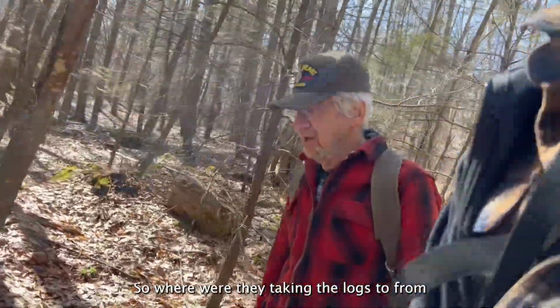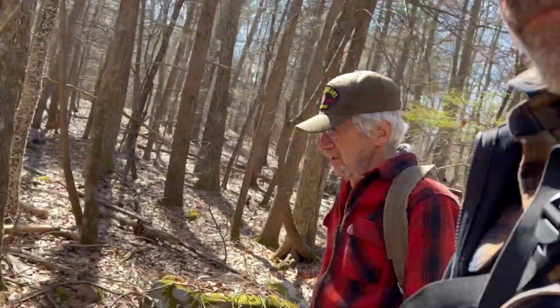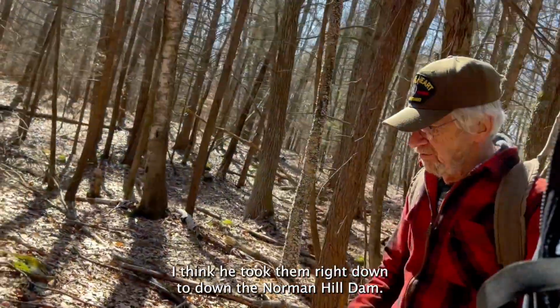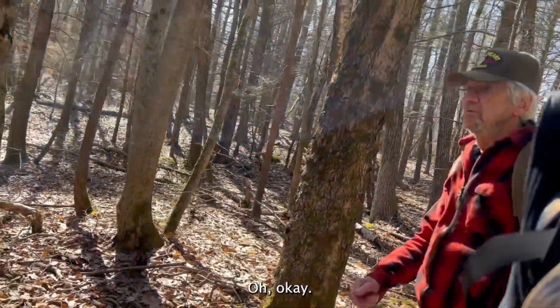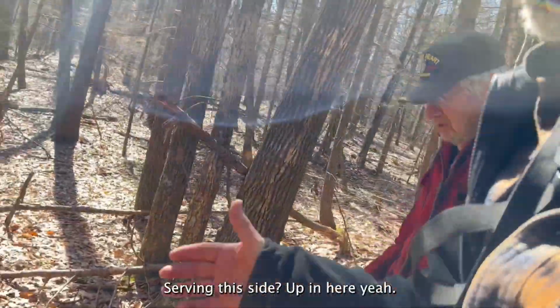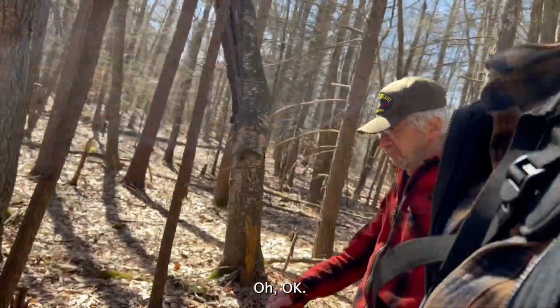So where would they have taken the logs from up here? Would they have sawed them up in the woods? I think he took them right down to the Norman Hill Dam. That was a sawmill. Oh, okay. So that was the primary mill serving this side of the road up here. Yeah.